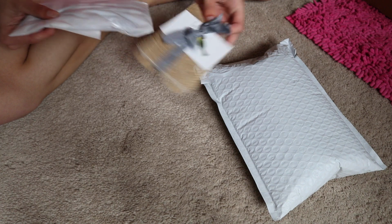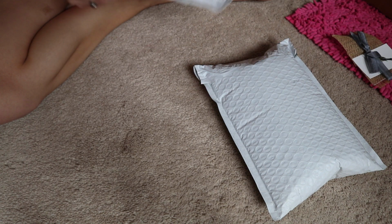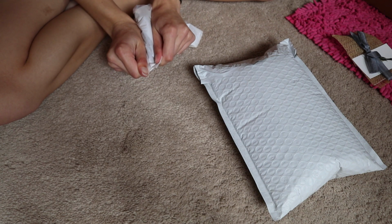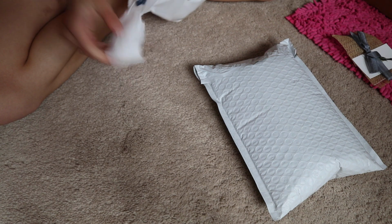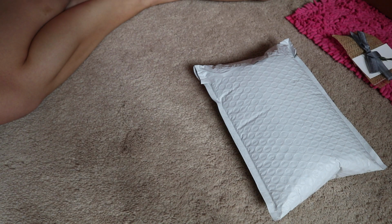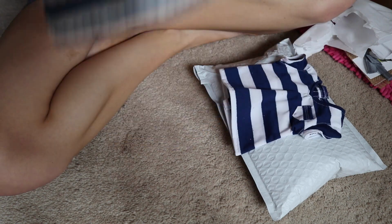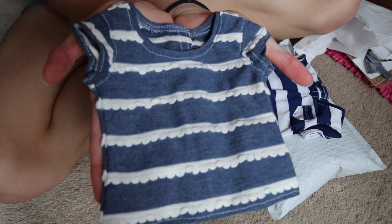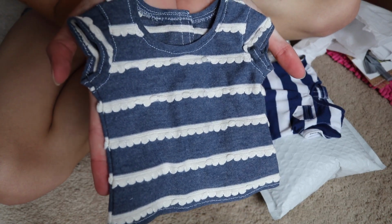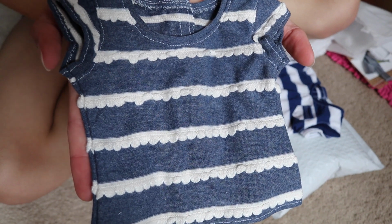So I got two shirts. Okay, let me just rip it from this direction, I guess. Here's the order slip. I saw this on Leah, of course, of all dolls, and I needed to have it for her. Is my camera even focusing on this? I have no idea. Oh, there it goes.